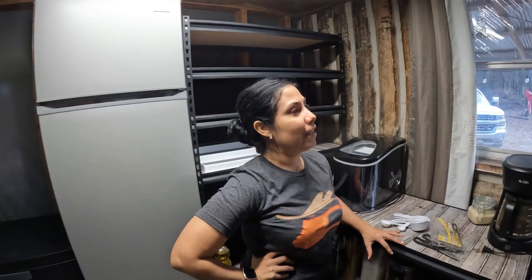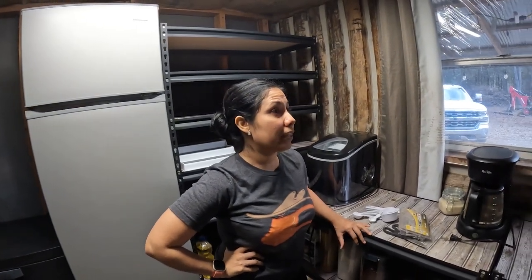What do you think about your new spice shelf? You have a happy woman. It's awesome how he's like, oh, I'll just make a shelf. I'm like, okay. Yeah, this works perfect.